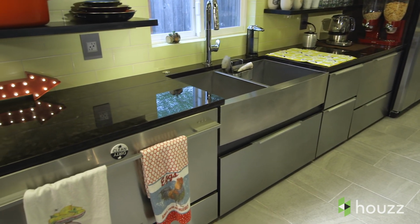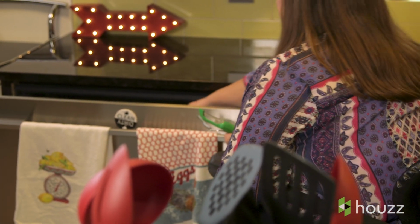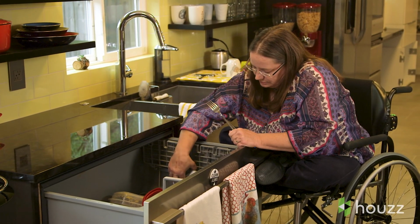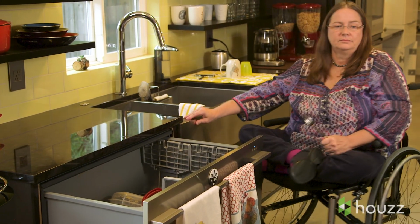The dishwasher is great. It's a drawer dishwasher. It's a little smaller than I'm used to. Now I don't have to practically stand on my head to put things into it, so that I don't kill my shoulders to do the dishes. And so they get done more often because I don't ignore them.